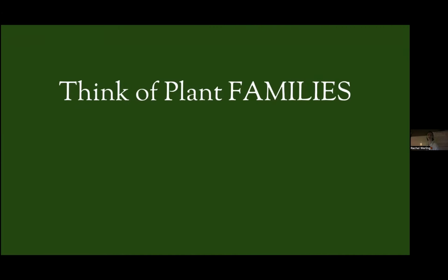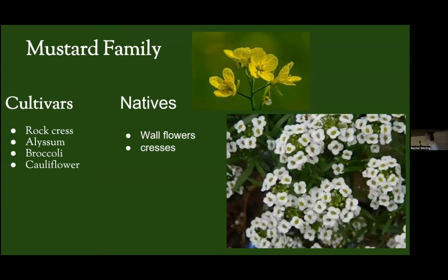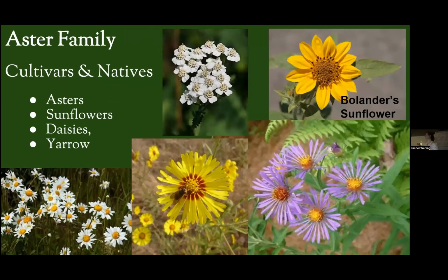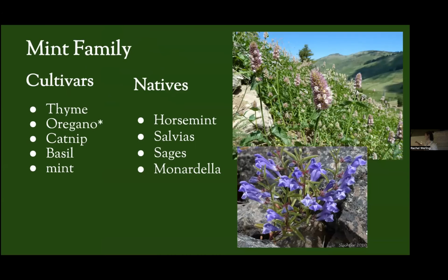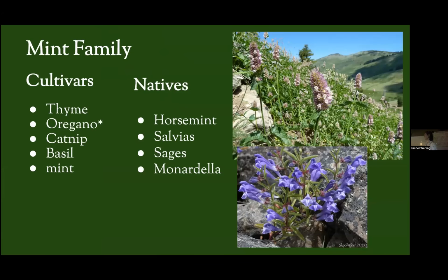Thinking of our plant families, we've got the carrot family, those nice little compound umbels full of teeny flowers. Fennel is there with an asterisk because it is invasive. Our mustard family with those racemes of small cup-shaped flowers. Those are going to be great for some of our pollinators with small mouths, some of our flies. Asters with that composite flower. So in that center, it's going to have a lot of little teeny flowers all clustered together, provide a lot of different pollen there for them. And our mint family, oregano again, like fennel, is invasive in our area, so being mindful with our food.